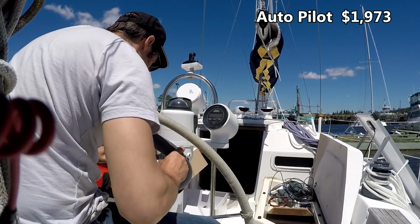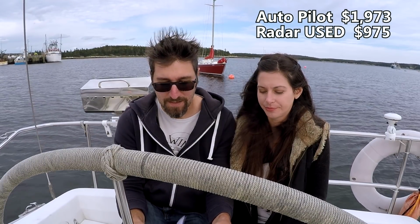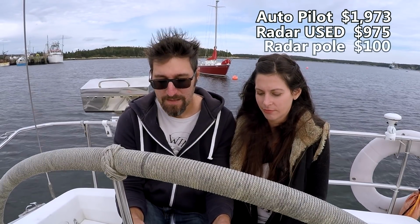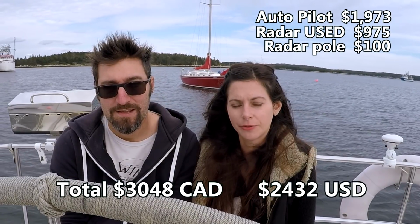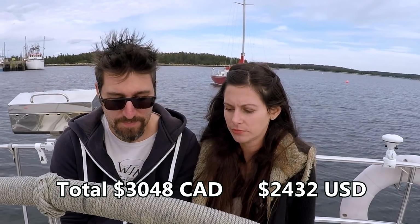It's a Raymarine wheel pilot. And we got a used radar system, which came with a radar, which we haven't installed yet, and a chart plotter. That was $975 used. And there's a pole that we got for the radar. That was $100. So that's $3,048 for electronic stuff.